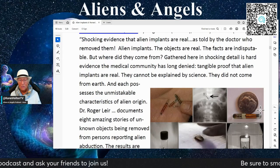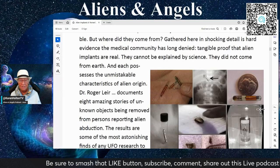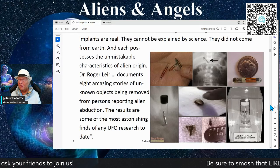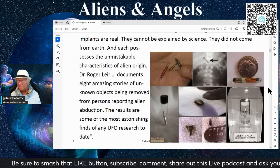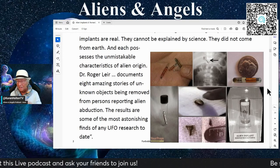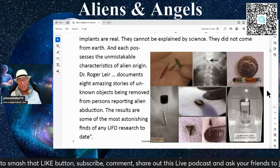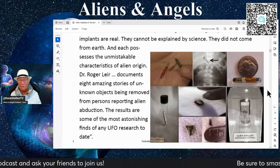Dr. Roger Leir documents 8 amazing stories of unknown objects being removed from persons reporting alien abduction. The results are some of the most astonishing finds of any UFO research to date. And here are some of the images of objects that have been removed from people. Personally, I think some of them appear to be man-made, but some of them appear to be quite foreign. But do come over to the replay, those of you on audio, and have a look. It's very, very interesting. And this was around the time they were coming out with implants for our pets and for humans, and self-assembling nanotechnology that has only been researched since 2020. I won't say more about that, as I do not want my video taken down off YouTube.